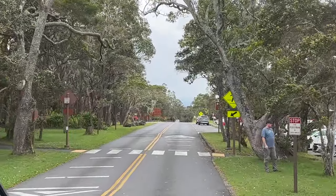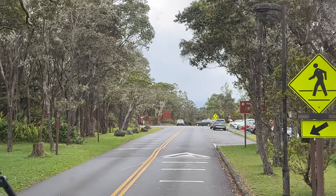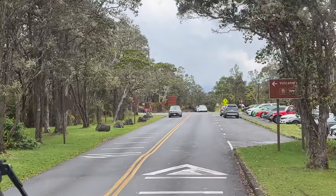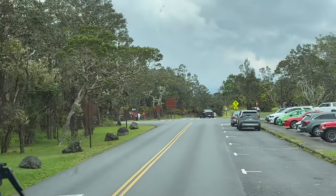Right side of us here, this is the Kilauea Visitor Center. If any of you have the notebook of the different national parks that need to be stamped, you take it with you inside of the visitor center. They'll stamp it for you. On the left side of us is the Volcano House Hotel and Restaurant.